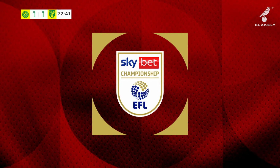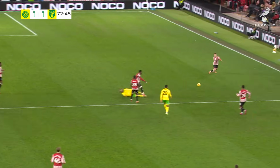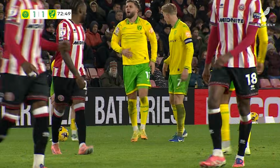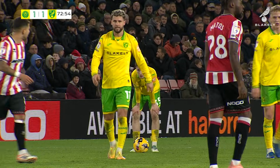18 minutes to go. Whatever happens from here, Ryan, and it's maybe clutching at straws, you tell me, but having lost Sargent, having lost McLean, then going a goal down early in the second half, I think there's a concern that the roof could cave in a bit for Norwich tonight, but it hasn't. They've really kept going, haven't they?